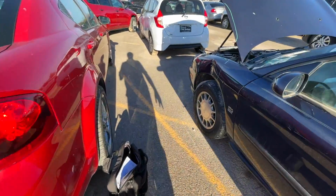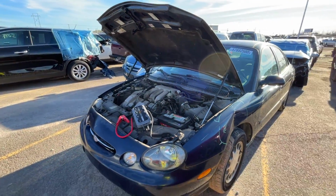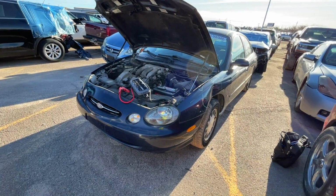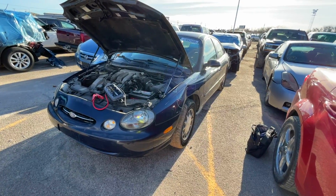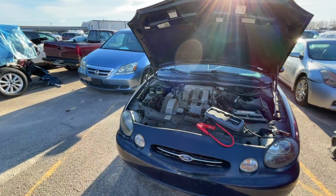Guys, I'll tell you what I'll do. I'll keep my eye on it. If it goes for some ridiculous cheap price, like $300 or something, I'll go ahead and throw a bid on it. Just because the damn thing looks good. It runs good. I guarantee it drives good. It's got new tires. It's got cold air conditioning.